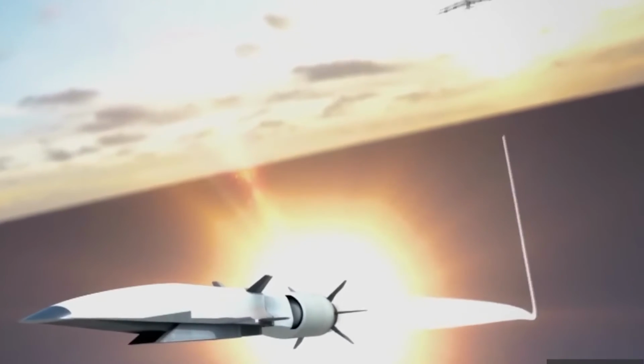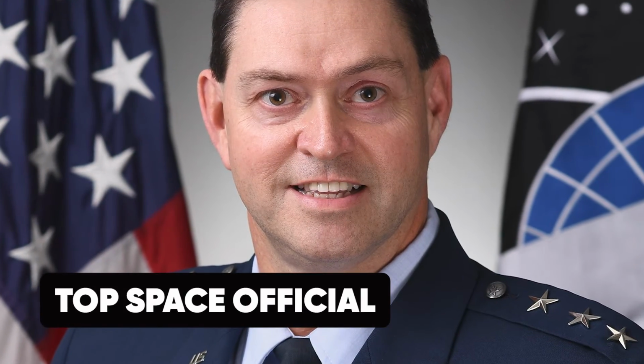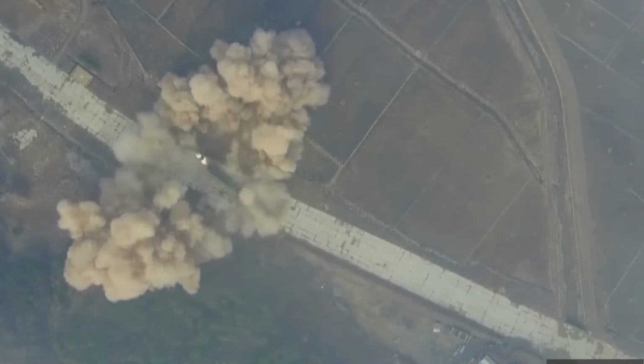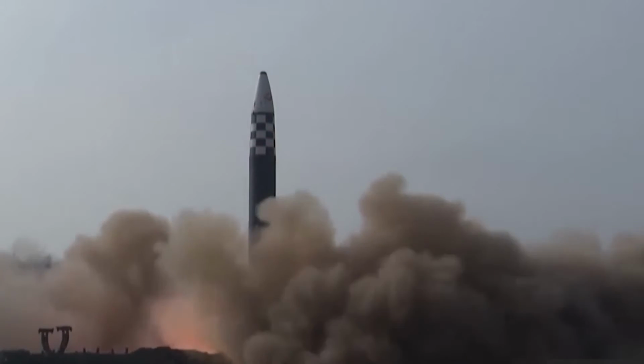And there's more to it to show just how powerful it is. You should also note that last year, General Chance Saltzman, a top space official, revealed that a system launched in fractional orbit could stay in orbit for a more extended period. This would mean that China's hypersonic weapon could remain in space longer than during the test. Unfortunately, this would mean that US assets have little safety guarantees if there is a conflict between them and China.